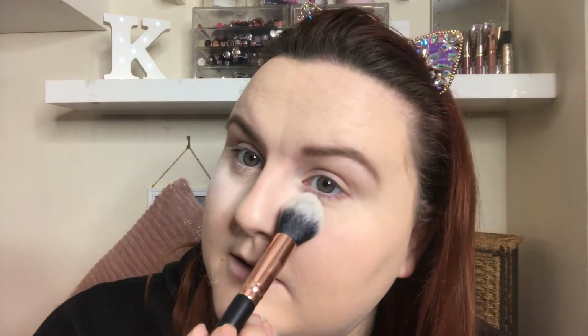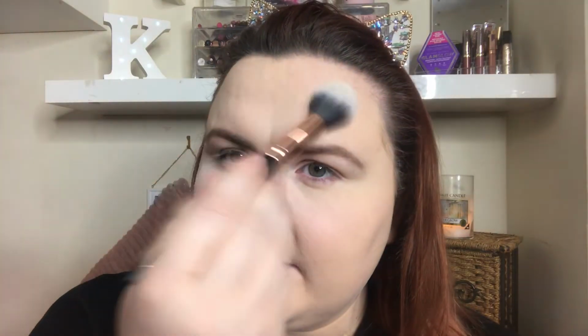That's what the powder looks like. I'm just going to take my brush that I use to set under my eyes and set under my eyes first, and then apply some to the areas that I would normally for oil and all that stuff. It's very, very thin, like I can see it just going everywhere. I'm just going to put some on my forehead.